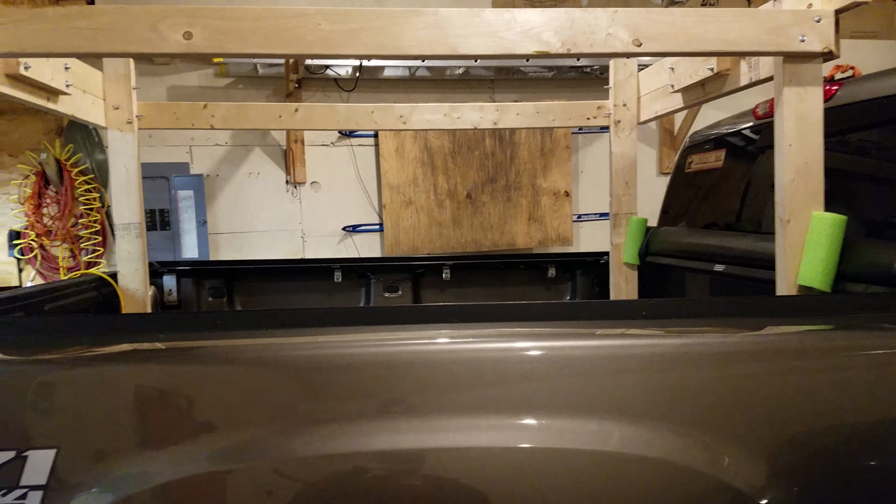So with this, if I hit a branch, the wood's probably going to be the weak point. Or worst comes to worst, it yanks this whole contraption out of my bed and breaks off these little tow points, but I honestly think that the strap would break before those. So that's kind of another thing as well. That's kind of the reasons behind it.